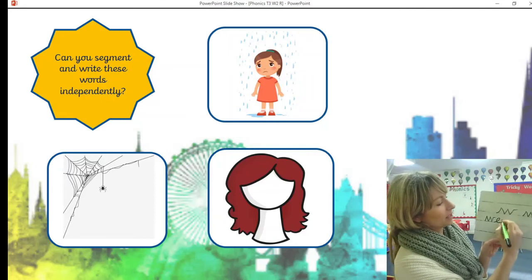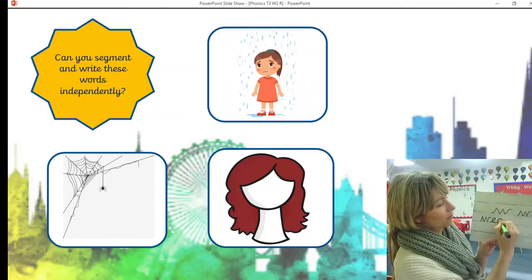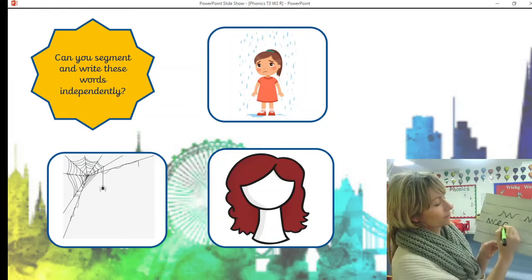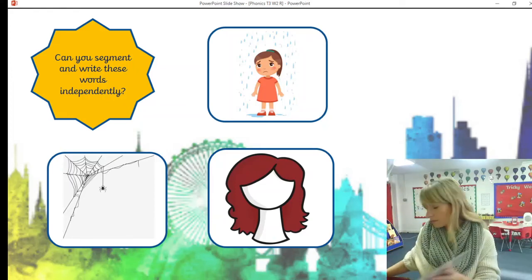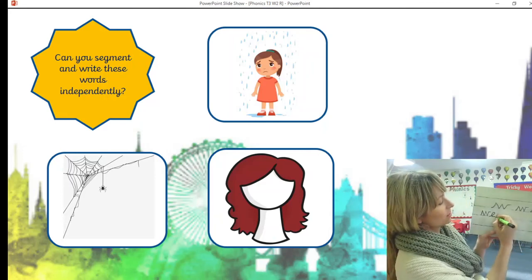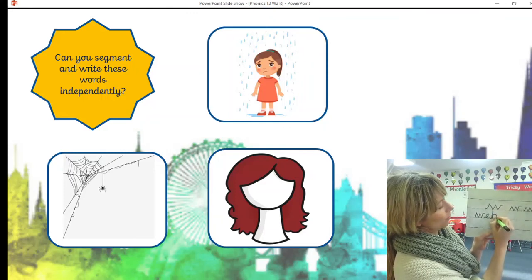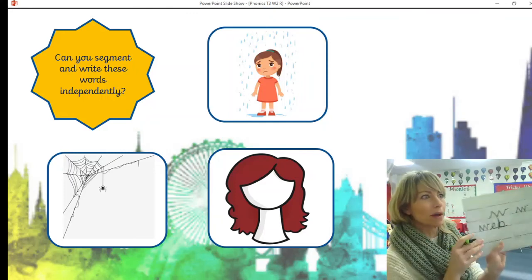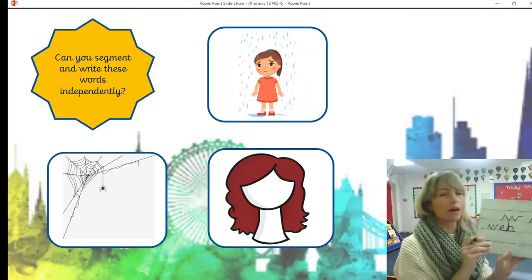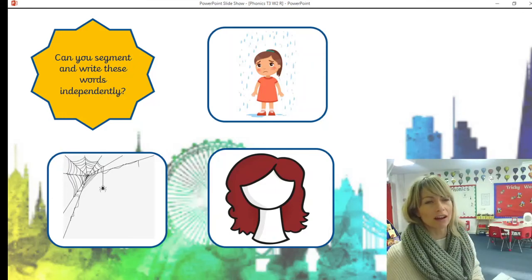So remember, we start on the line, we go up and over, stop. I'm writing this wrong. Okay, we start on the line, we go up the bat and round the ball. Web. Let's have a look. Web. Brilliant. I'm sure you can do a better job and get your b the right way round.